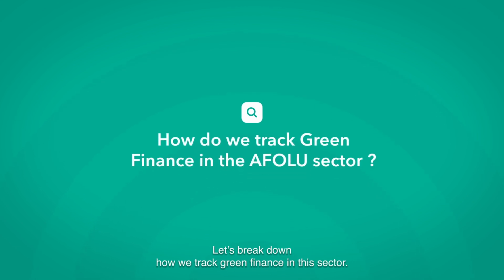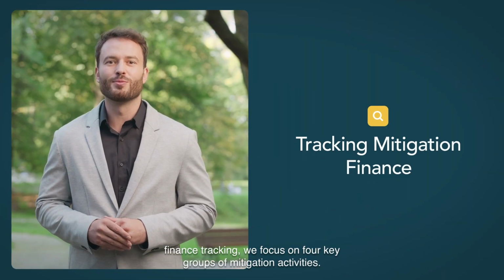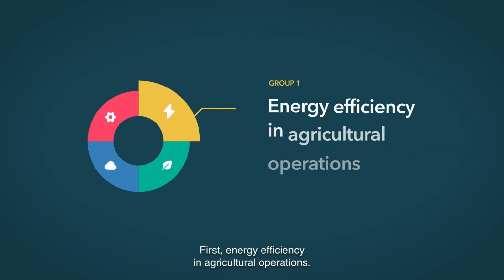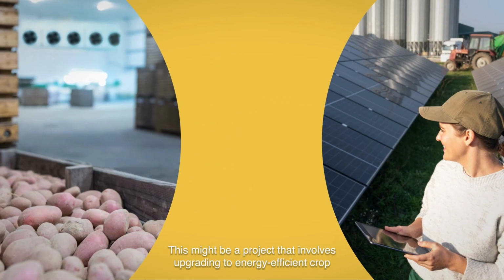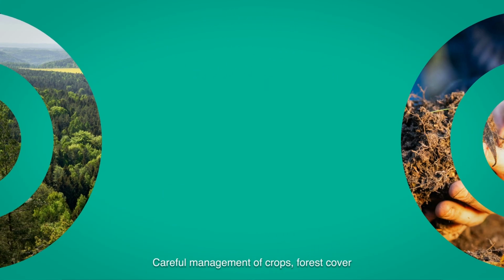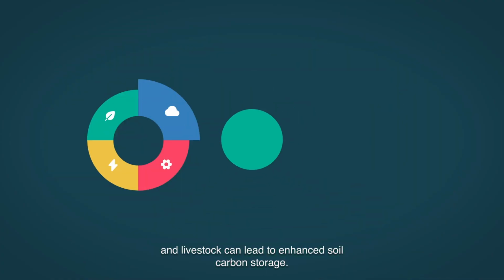Let's break down how we track green finance in this sector. For mitigation finance tracking, we focus on 4 key groups of mitigation activities. First, energy efficiency in agricultural operations. This might be a project that involves upgrading to energy-efficient crop storage facilities. Second, carbon sequestration. Careful management of crops, forest cover, and livestock can lead to enhanced soil carbon storage.